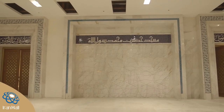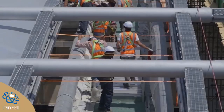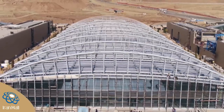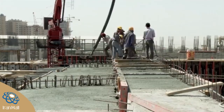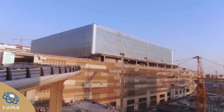Iran Mall has displayed great self-sufficiency by relying on the engineering capabilities of the men and women of this land. The mall's construction has so far created 20,000 jobs, and this figure will rise to 100,000 when the mall becomes operational. This will boost the Iranian economy.